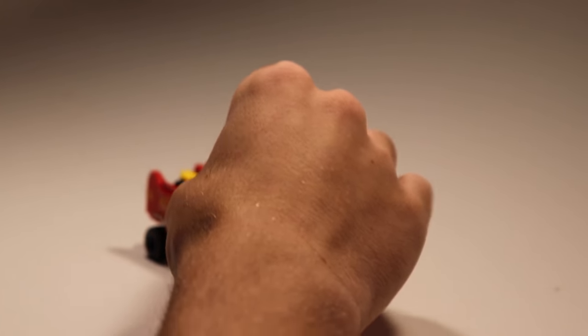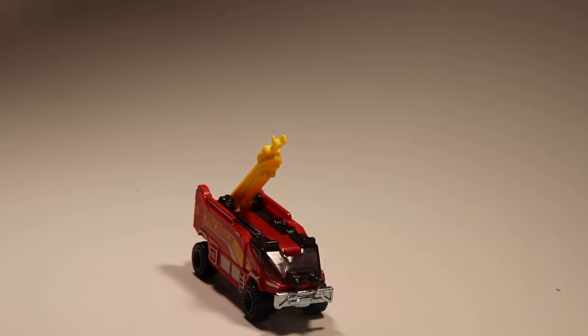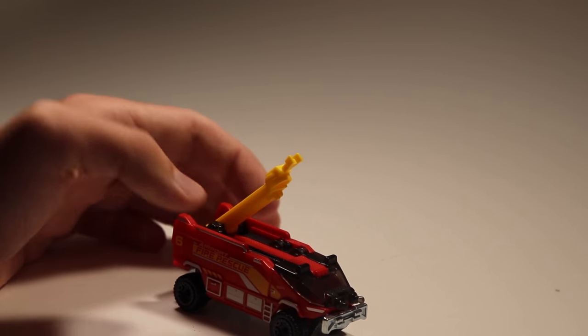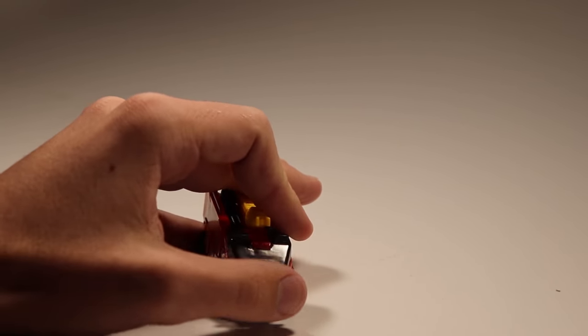Next up, we have Runaway Rescue. It looks like this thing will actually fit on the track. This thing is huge. I think the top comes up. Yep, that's pretty cool. Pretty cool stuff. This is a huge car. Metal bumper there. Definitely made for ramming, I can tell. But that is a massive unit of a car.